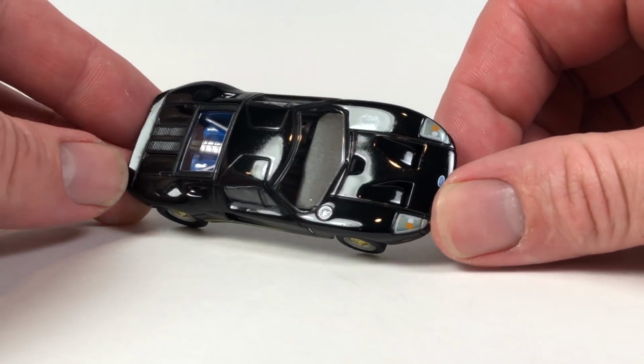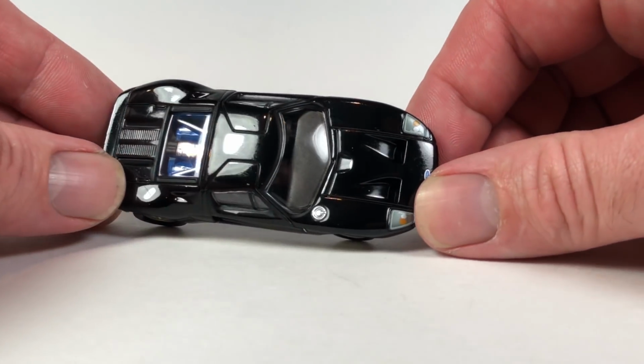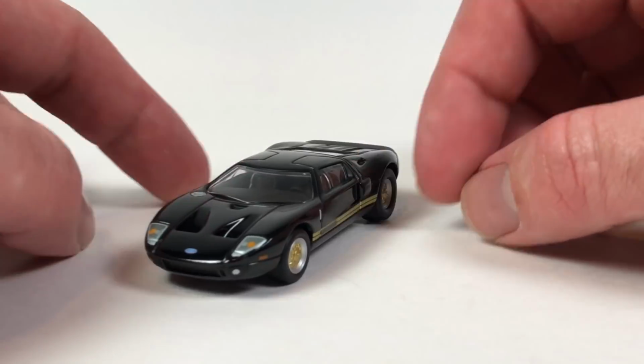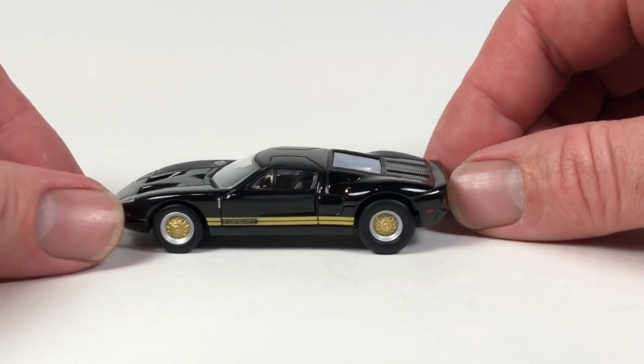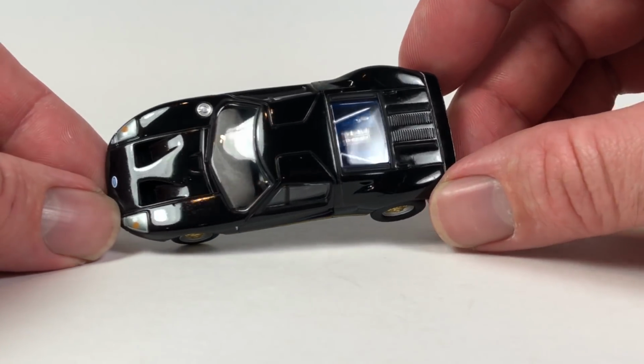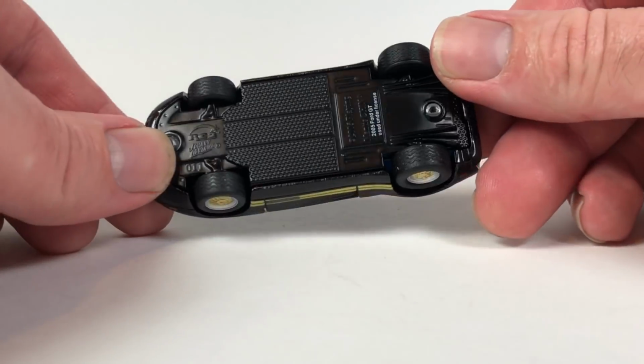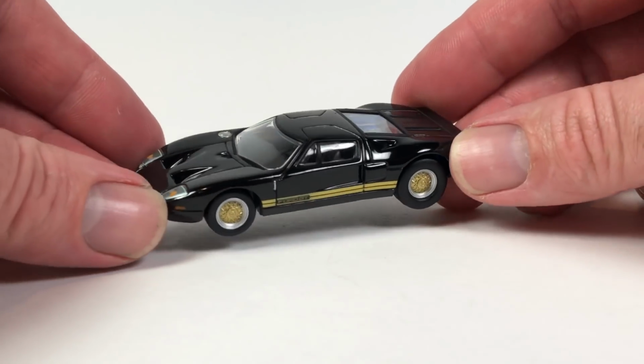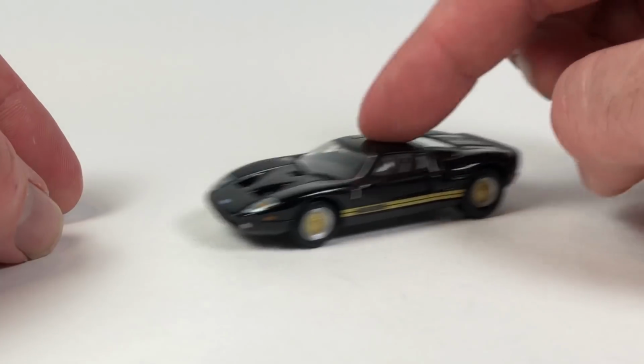Because this was Johnny Lightning's real premium line. It's got a little paint rashing on it, not too bad. We'll still take pretty good pictures, and I think it looks pretty good. So looks decent in black metal base, soft rubber tires.